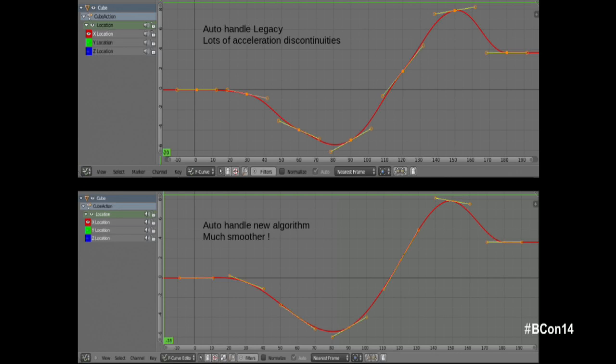Yeah. And so that's not good for... It wasn't good enough for us. So what we did, we put an additional constraint on the handle that the acceleration before and after the keyframe must be identical. And thanks to the Bézier formula, which is quite simple, it turns out to be a set of linear equations that can be solved recursively. So we set up a formula which gives this. You can see now that the curve has a much, much smoother form.